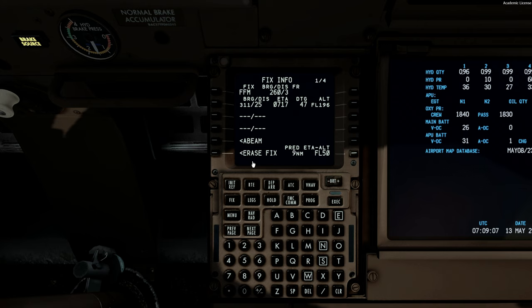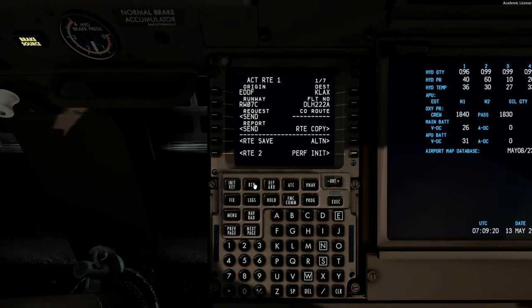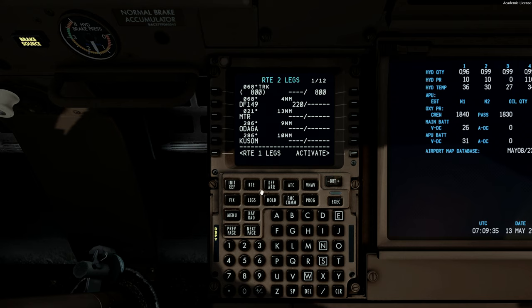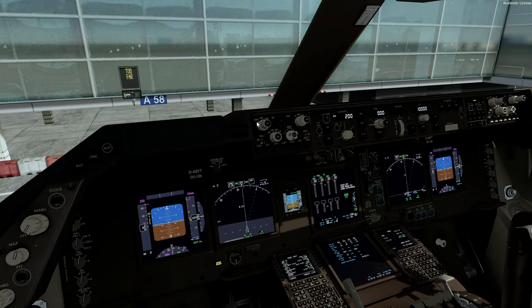And we're going to go ahead and continue with the RADNAV page. I'm going to go ahead and set FFM on the right and Metro on the left. That's also entered. Then we're going to go to route, route copy, go to route 2, plug in Frankfurt, go to departures, arrivals, arrival for route 2. Is ILS 07 right? I think Talonis will be fine, but we don't need to do it via. Go back to route 1, and that should be the FMC complete.